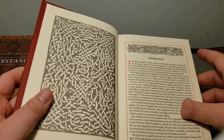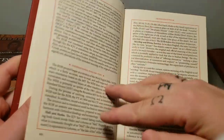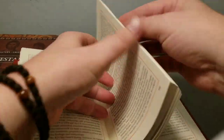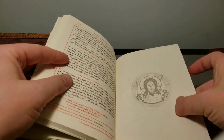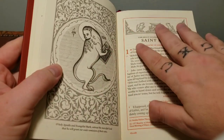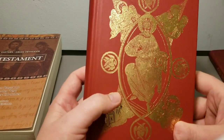Now, even though it said Holy Gospel in red on the other page, all of this gray was supposed to be red. Let me show you the intro to one of the Gospels. So anytime you see this, something like this should have been red. There were 80 copies of this misprint.